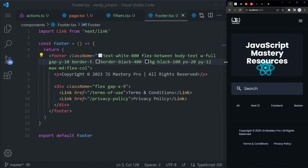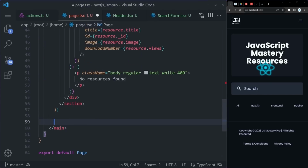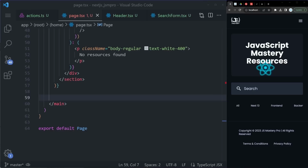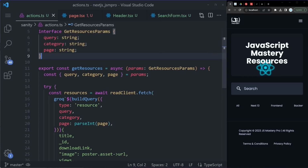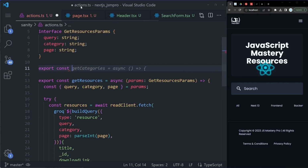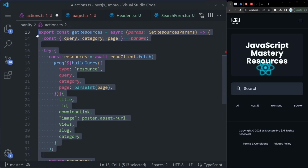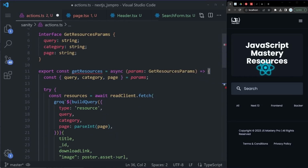And now, instead of just rendering those base resources on the homepage only when we search, we can also render something by default. So let's create a function that's going to allow us to fetch our resources playlists. We can do that by going to our action, and right above get resources, we can export const, and it's going to be a really similar function. So we can essentially copy the entire get resources and paste it above, change the name to get resources playlist.